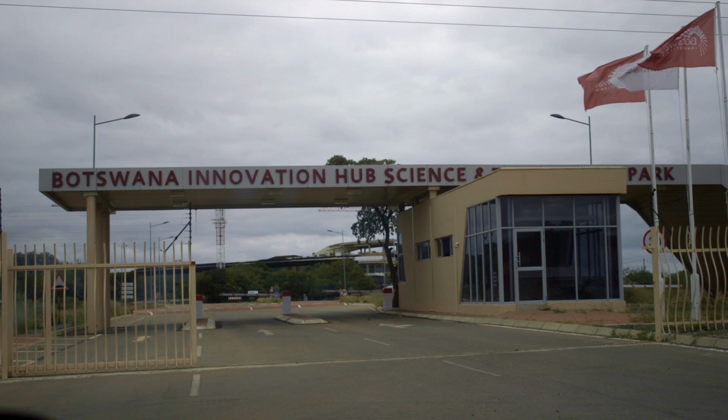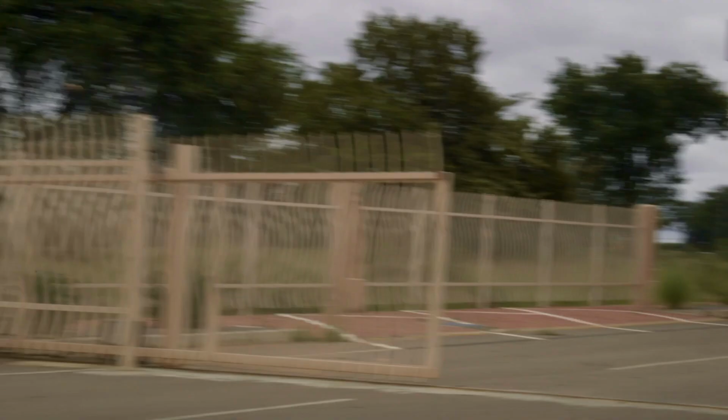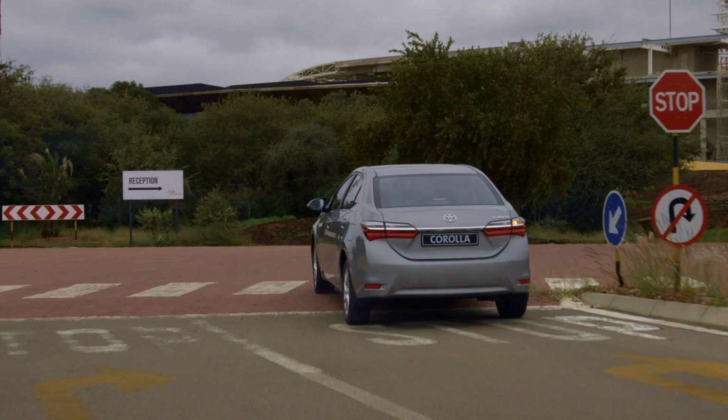There's a sense of irony that comes from this, taking a car as innovative and dependable as the Toyota Corolla and bringing it out here to the innovation hub. We're talking about innovation here, and Toyota has really innovated with this new Corolla. It is amazing, and it speaks volumes about the future of Toyota and the Corolla as we've known it and how we will know it in the future.